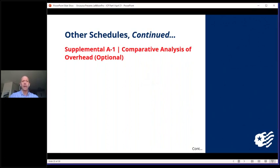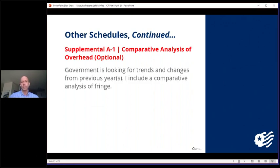They want to see a year-over-year analysis of rates, right? The government is looking for those trends or changes from a previous year. They want to see, are our rates steady? And not only are they going to look just at last year's, but when they're doing your incurred cost audit, they're going to pull the last few years of your incurred cost proposals, and they want to see what's been going on with your rates. Are they relatively steady? Have there been significant changes? Have those changes been explained? Do we know why one particular rate has gone up or gone down significantly over time?